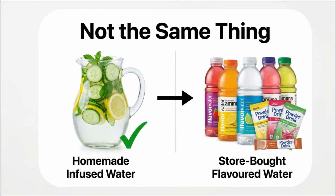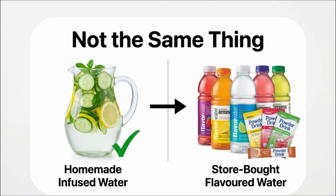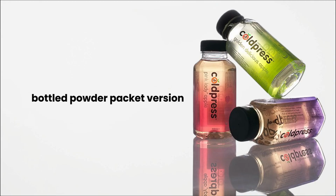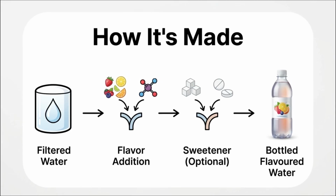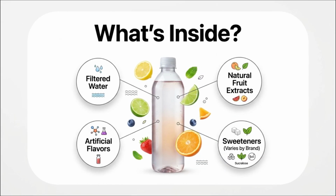Flavored water. Quick clarification before anyone comes for me. If you're the person throwing cucumber and lemon slices into a pitcher at home, you're fine. Genuinely iconic. I'm talking about the store-bought, bottled, powder packet version. Because that's where it gets messy. Where it's from, base filtered water with flavoring added, either natural fruit extracts or artificial flavors. What's in it? This is genuinely a coin flip depending on the brand.